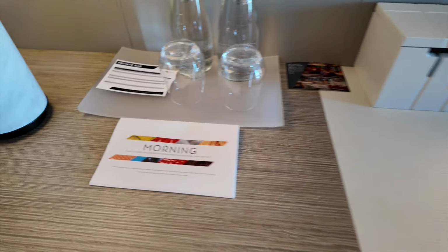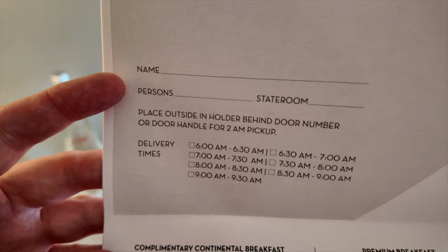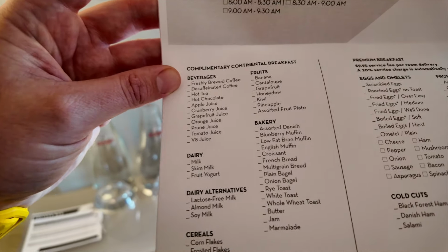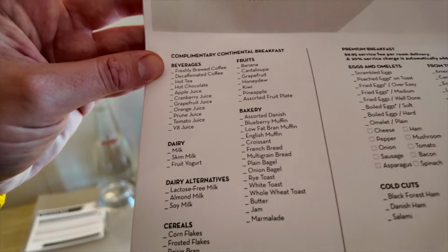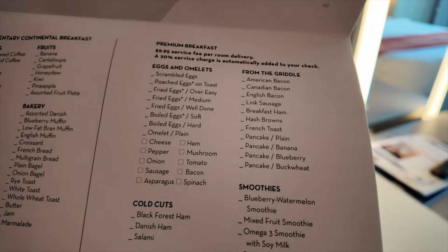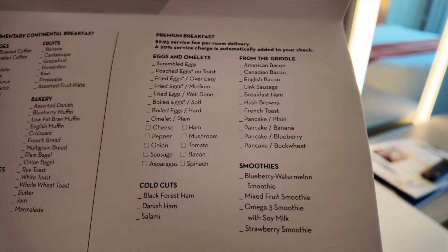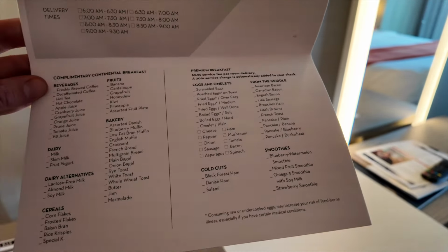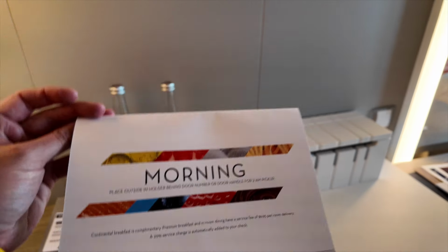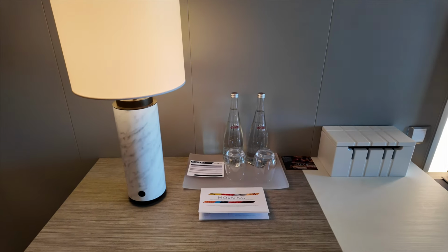I like that they provide you with those morning slips, and those would be basically for you to pre-order your breakfast for the specific time that works for you. Now, of course, keep in mind that for most of the rooms, the complimentary continental breakfast is served, which is coffee, hot tea, fruits, banana, baked stuff, cereal, stuff like that. However, if you would like to have something like a warm breakfast, eggs or omelets or stuff like that, according to this form, there is a $9.95 service fee per room for delivery. An additional 20% service charge will be automatically added to this option. And again, this does not apply if you order only the complimentary continental breakfast. So yeah, whatever works for each, but those are your options, of course, for the morning. You just have to leave it outside on your door, and they will deliver it at the time you ordered it for in the morning.